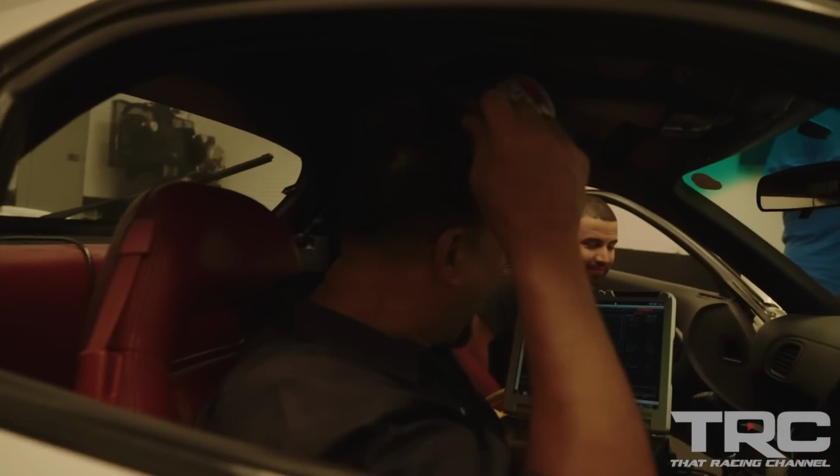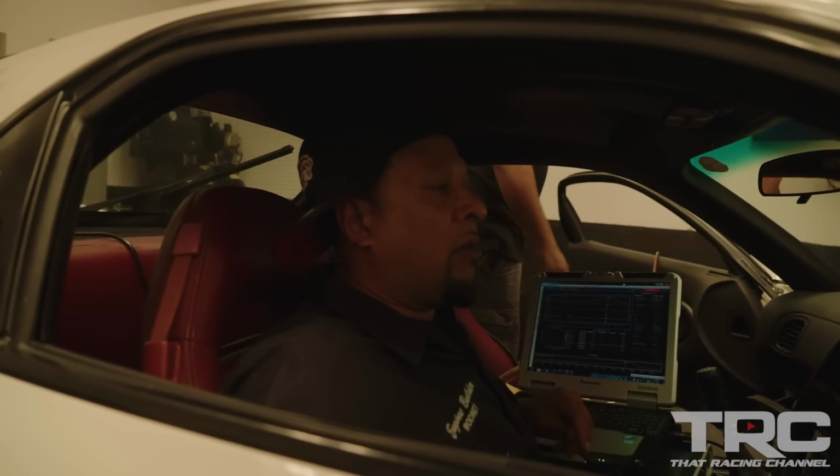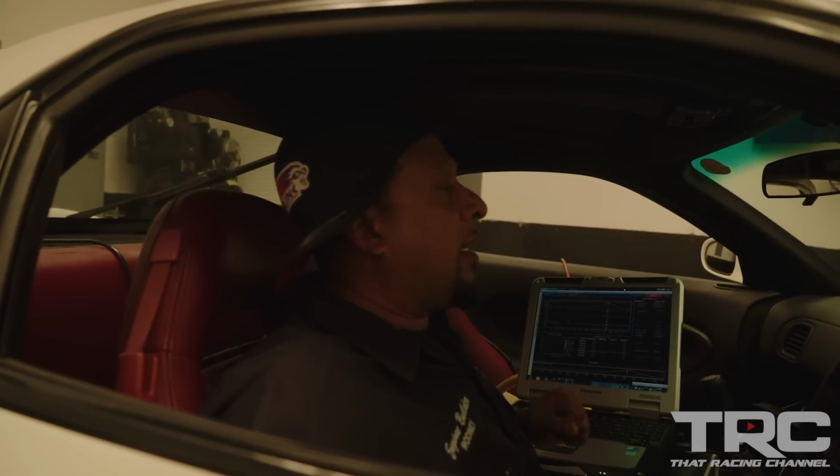So what happened on that last pull? The boost controller isn't active. It's not reacting at all. But other than that, I think we're good for now.